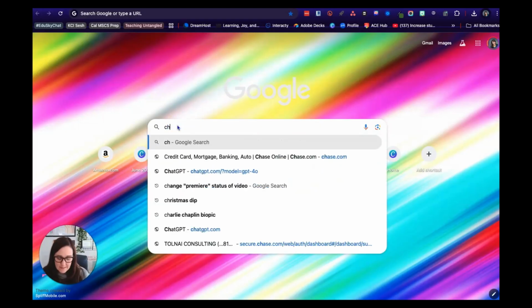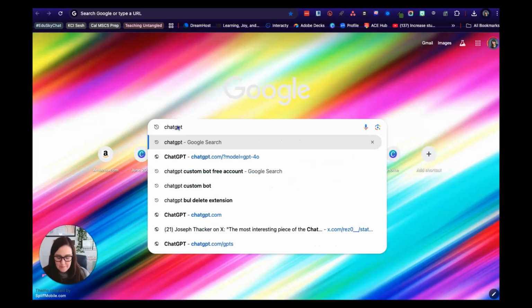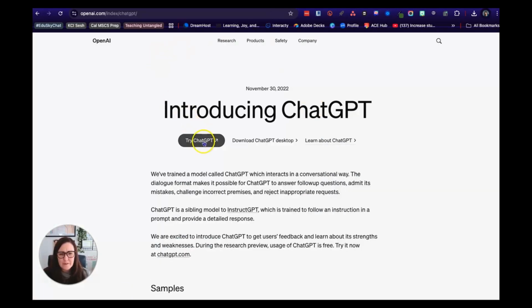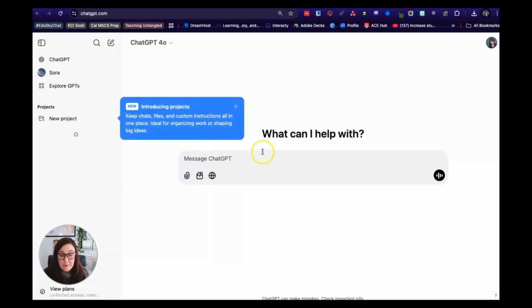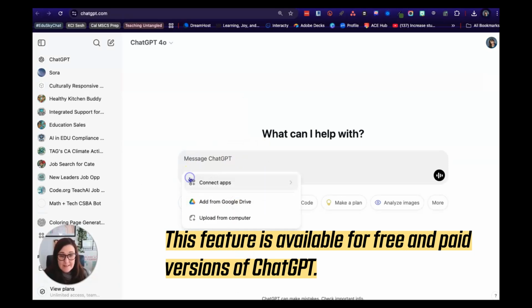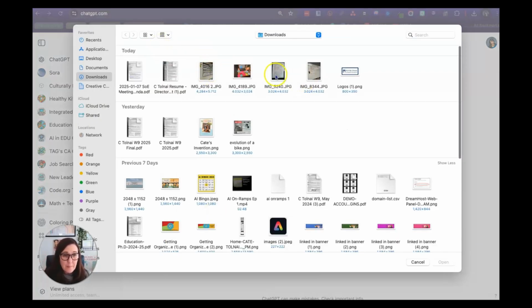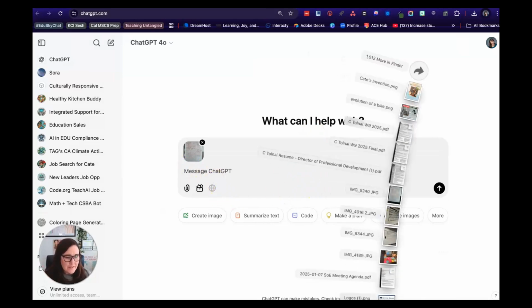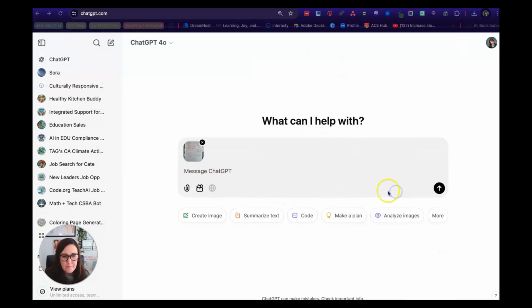Hello, hello. Today I want to share with you one of my favorite features of ChatGPT, which allows you to actually upload images that have handwritten notes on them, and it will be able to read what's on it and then put it into whatever format you want. So what I did is I actually just uploaded a picture from my notebook.